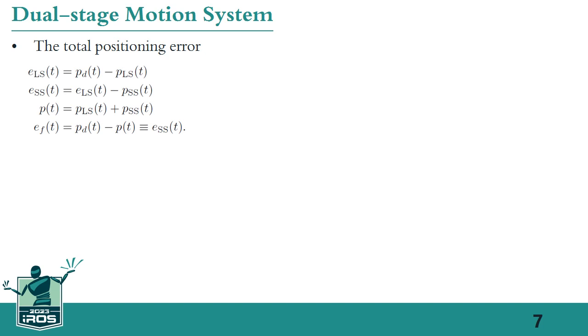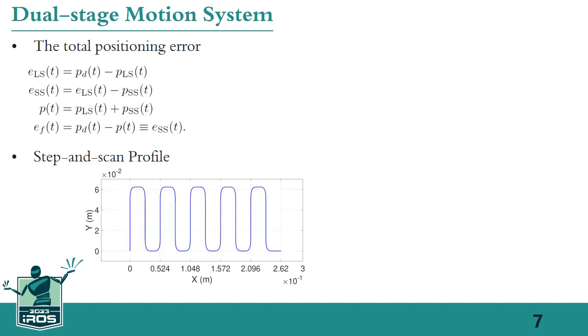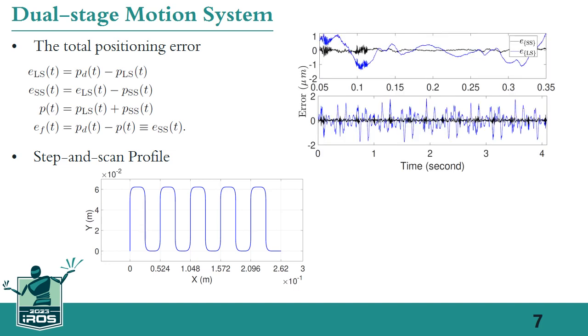Performance: the total positioning error is represented by the following equation, and the final error is enhanced for the step and scan profile. So we consider the following step and scan profile for the motion in the y direction and x direction. This figure represents the error signal with and without using the enhanced short stroke stage.